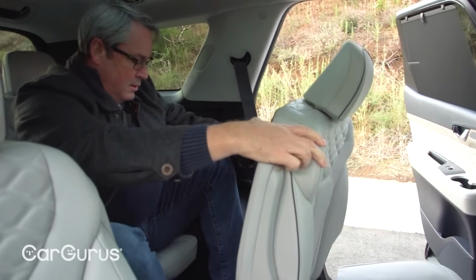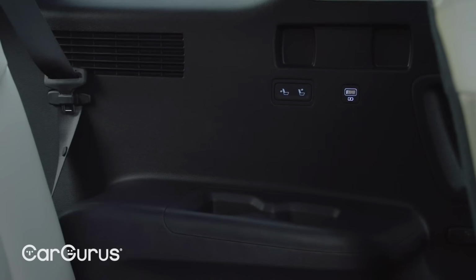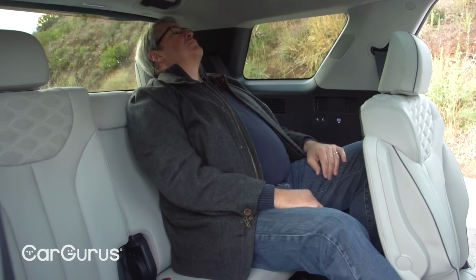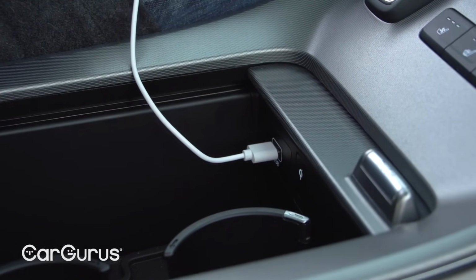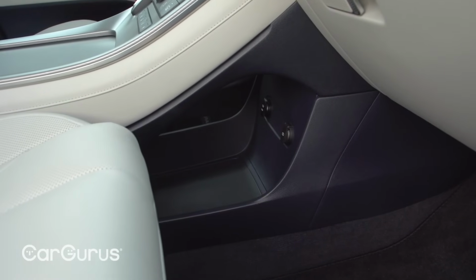Speaking of the third row seat, adults can actually fit. Hyundai offers USB charging ports, cup holders, and air vents in this seating location, and the third row seat reclines, allowing a better view out of the panoramic glass roof panel. Storage space impresses with a large center console bin that includes cup holders and a smartphone charger, a separate storage bin with a wide opening and an upper tray, and a lower storage area.